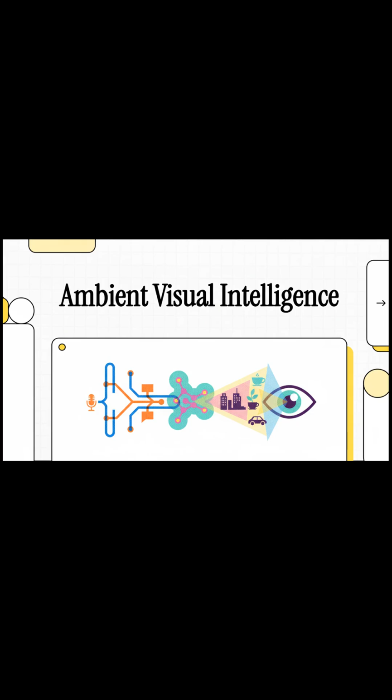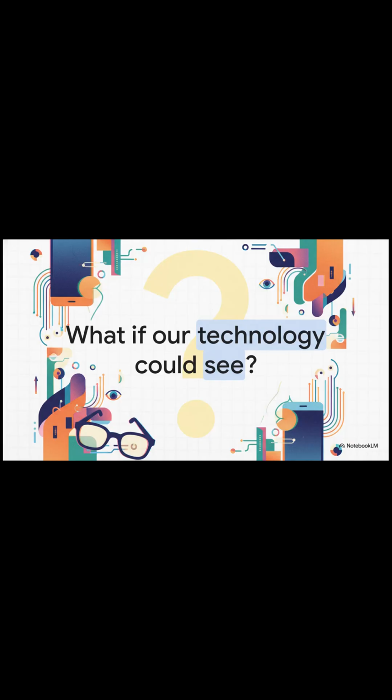We are right on the edge of this huge shift in technology. It's a change that's been quietly happening, teaching our devices to understand not just what we say, but the world right in front of them. This really is the dawn of a new kind of intelligence. So let's just start with one simple question to frame all of this.